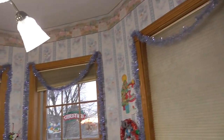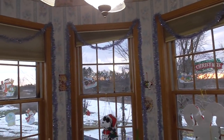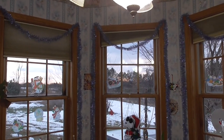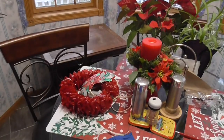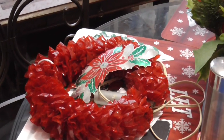But anyway, you can see Christmas. You have Christmas up there. Christmas everywhere you look. There's Christmas. There's more Christmas. There's more Christmas. Some of the stuff I took down in the windows already. This is one of the wreaths that I took down. I got to glue that back on.